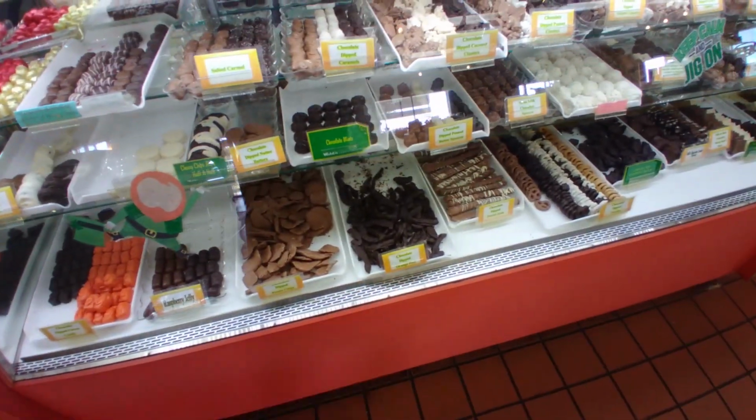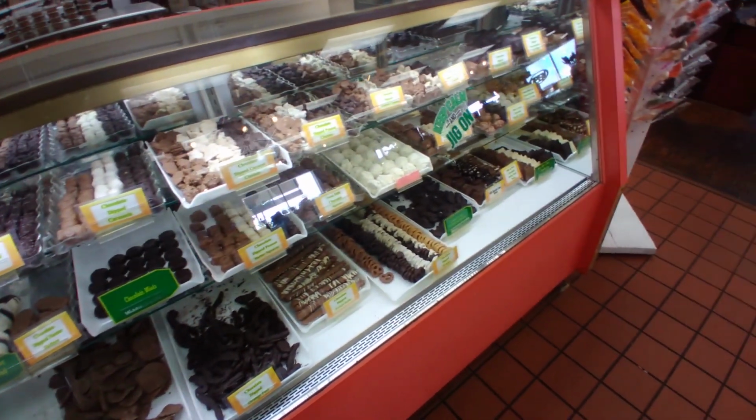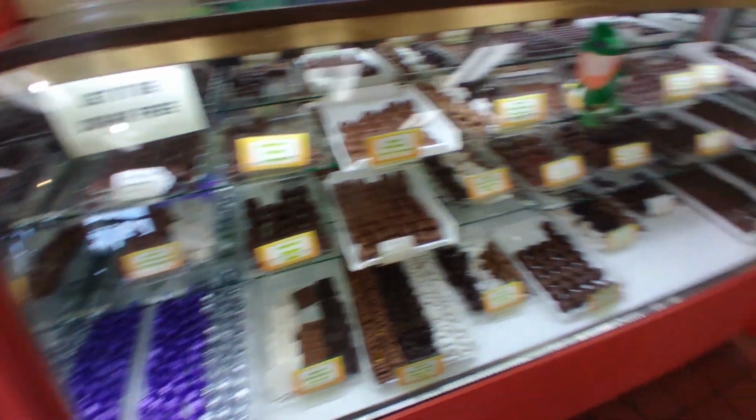Yeah, chocolate dip orange peel. That is interesting. A lot of goody stuff here, guys. Definitely want some good stuff. Let's see. And there's lots of sugar-free ones.